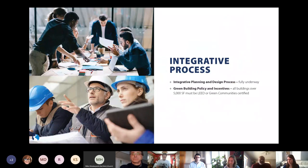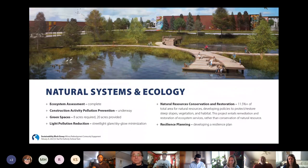So one of the prerequisites in LEED for Communities is an integrated process, meaning that you have to have an integrated design team, multi-disciplines, regulators and different scientists and engineers and designers all working together to create the plan. And that we certainly have done in conjunction with the city for the last 2 years. There's a credit in there about green building policies and incentives. And one of the ways we're trying to get that point is by requiring all buildings to be LEED or green community certified. Next slide, Becky.